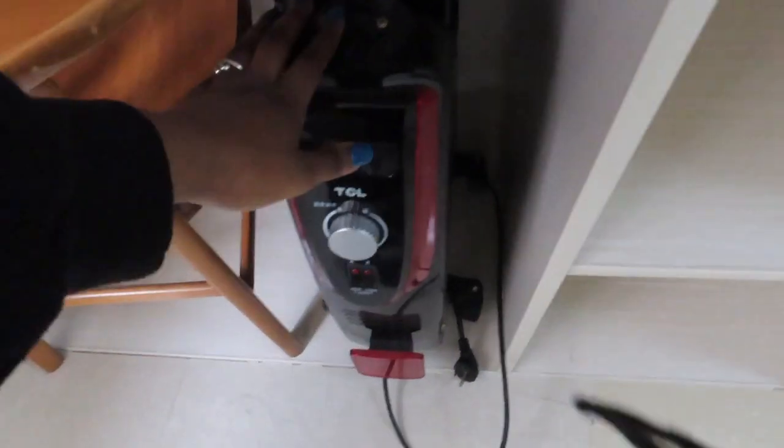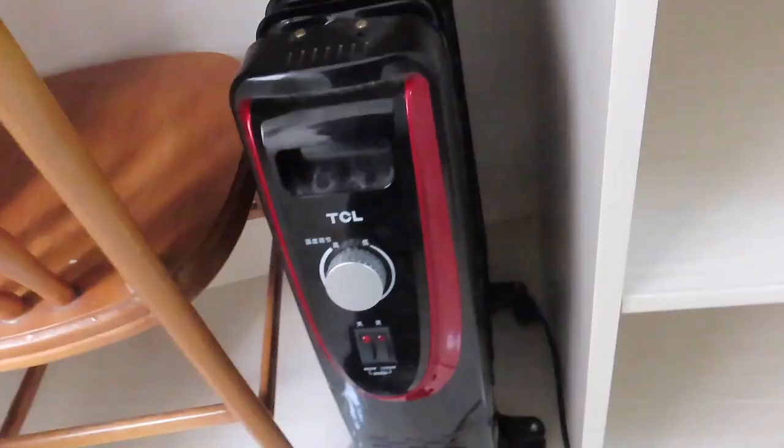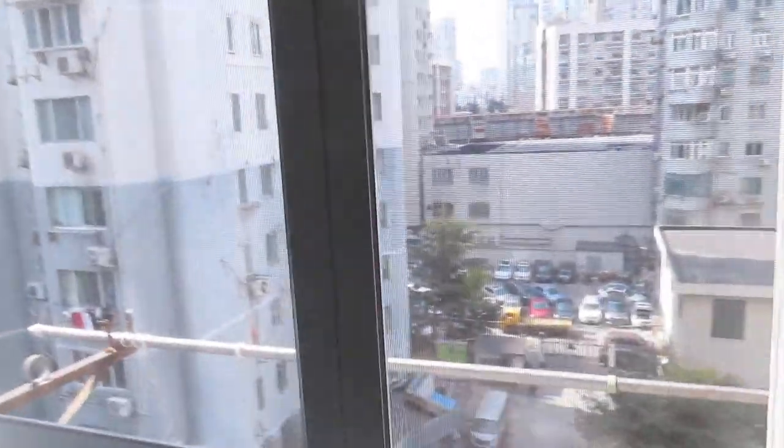Oh, this is the heating system. I was really afraid that it might catch on fire, but when I did use it, saved me. That is our AC unit. Jackie Chan, he's making his bank. This is outside.